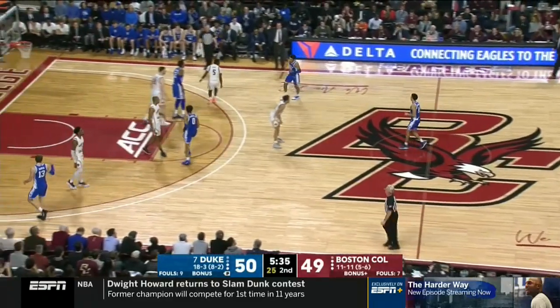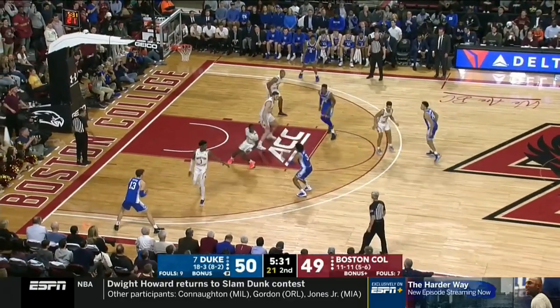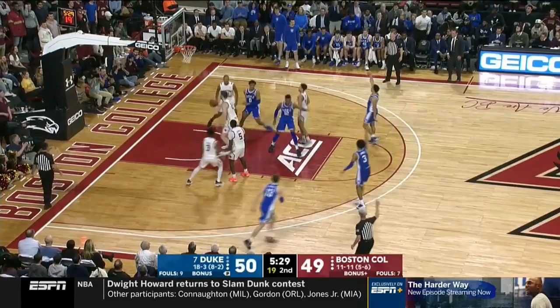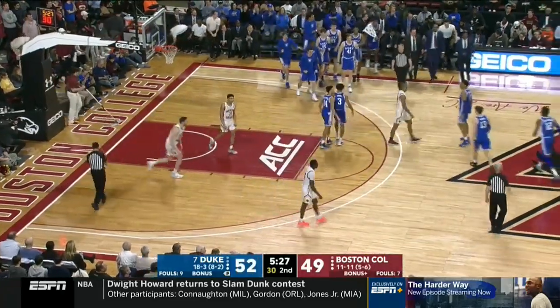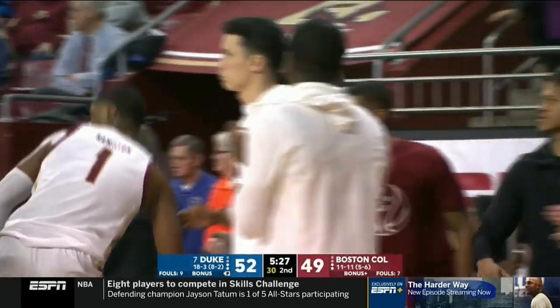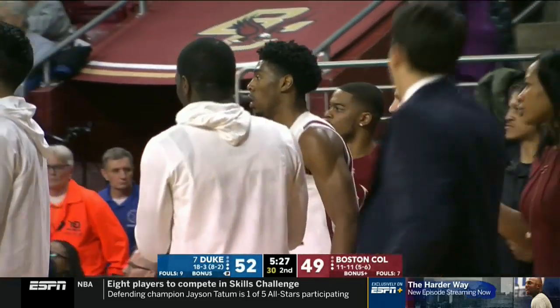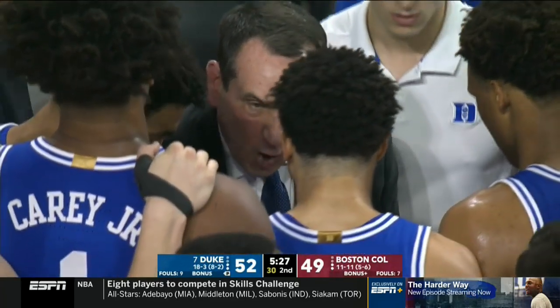Boston College has to settle in, even though they lost the lead here, only down 1. Trey Jones. Big. And Jim Christian's going to call a timeout. A couple of bad possessions for Boston College offensively, not getting shots to go. Vernon Carey getting 2 foul shots, and Trey Jones, man, what poise.